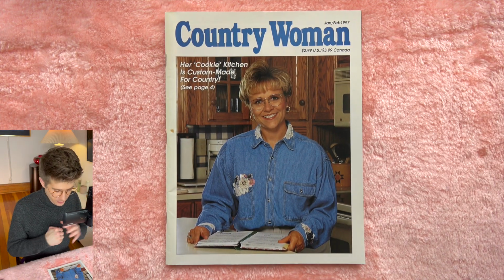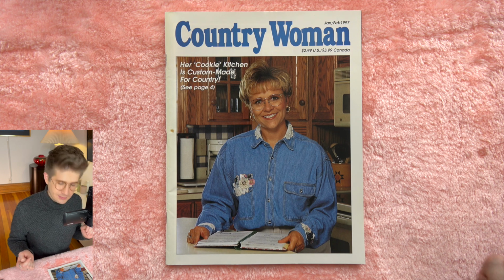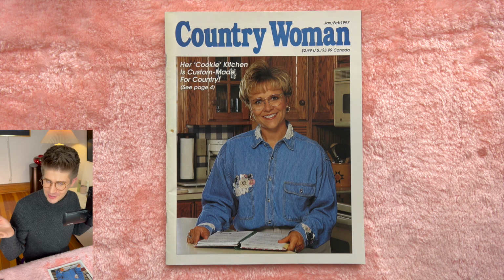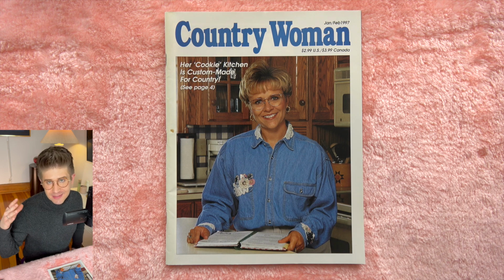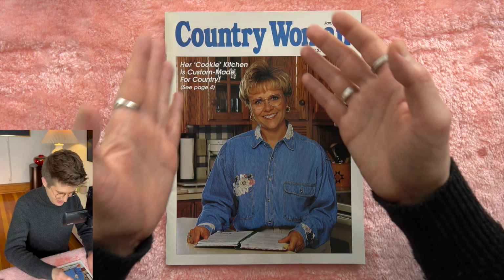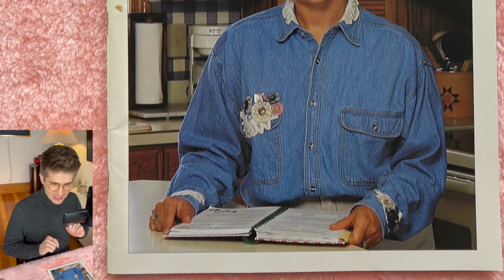Country Woman, January, February 1997. Her cookie kitchen is custom made for country. Cookie kitchen, so cookie themed kitchen, I assume. I trust she's like, welcome to my country kitchen. The cover lady looks very friendly and very sweet, with her little curled short do and her big glasses and her funky applique lace and buttons on a big floppy denim shirt, reading a cookbook in her darling little kitchen.